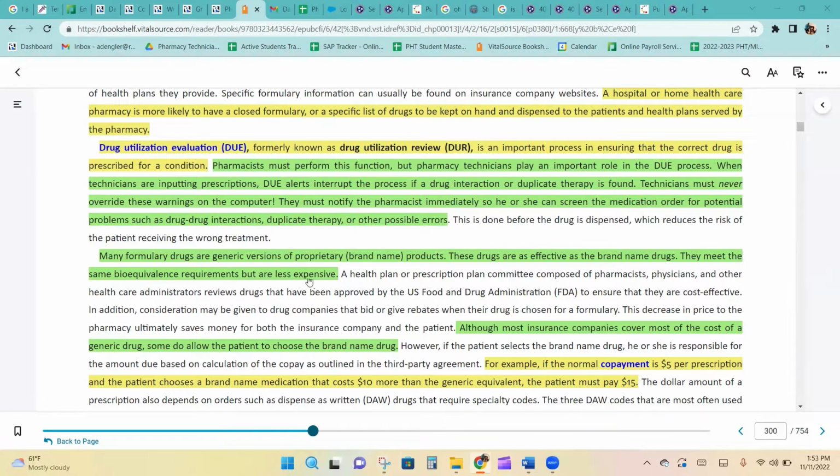Many formulary drugs are generic versions of proprietary brand name products. These drugs are often as effective as the brand name drugs. They meet the same bioequivalency requirements but are less expensive.